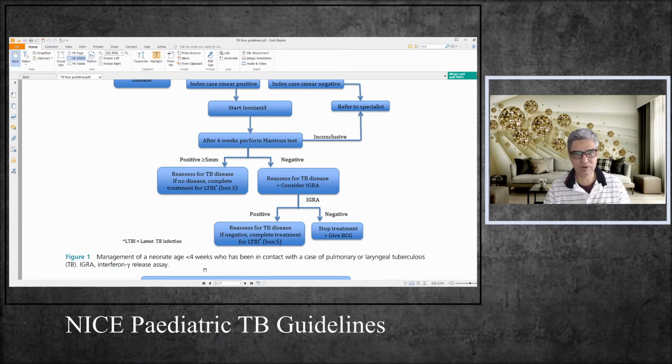So just to summarize that, a neonate who has been exposed, you have to see whether that exposure comes from a smear positive or smear negative case. If it is smear positive, you just have to start treatment, and then you have to reassess them after 6 weeks. After 6 weeks, you will be doing TST. If TST is positive, you would see if they've got signs of disease. You will treat them as a disease. If not, you have to complete the latent TB infection treatment for the full course.